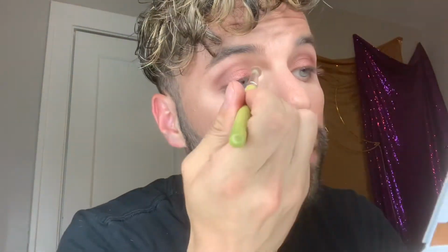Okay, do I want to add any more? Let's see. I'm gonna try to add Laced now, just on the inner corner, which is this gold color, to really open up my eye. I'm definitely taking this palette with me to the wedding I have, hands down. They really do blend like a dream. And that's on the inner corner, Laced.